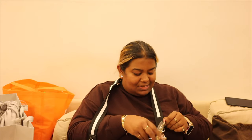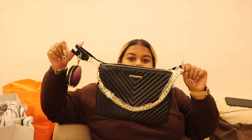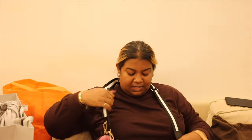And you see, even this has that string, which everybody is doing. Everyone seems to be doing this string nowadays. Look at that, it's becoming a trend. The string is becoming a trend. I think I can get away with fitting my iPad. I'm not too sure, but it can definitely hold a lot of stuff, which I definitely appreciate.